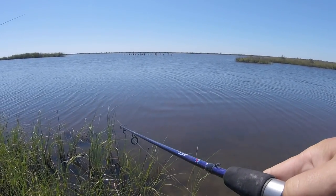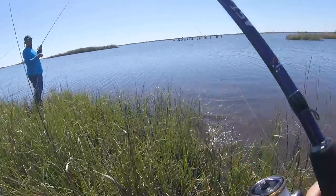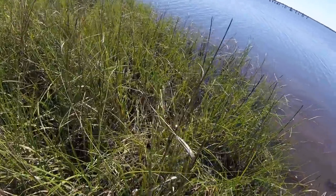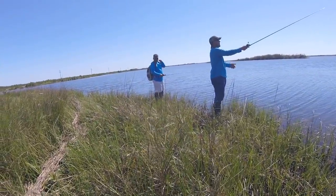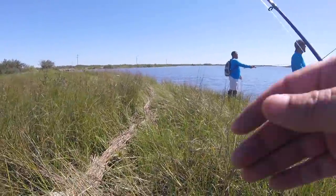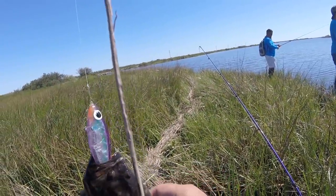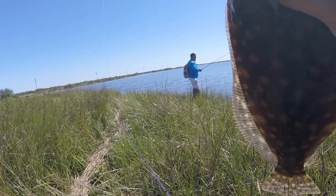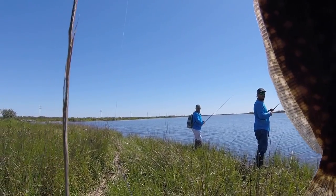Oh no, a big old, a nice flounder. Yes! Yes! All I need is a redfish to finish the day, man. Yeah, get the slam. There we go. Give me a flounder. I knew they had something around there. Lord, did you bring them pliers?